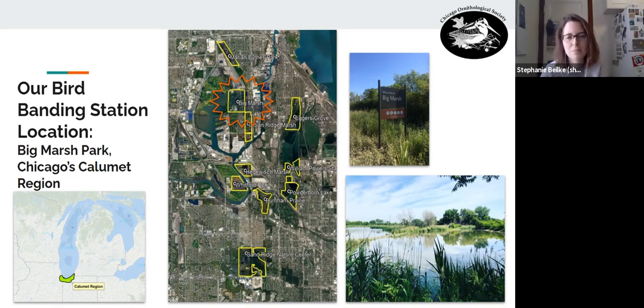In the last few decades, there's been an increasing focus on restoring natural areas of the Calumet region. And with that, it's important to understand how birds respond to restoration within an urban industrial landscape.